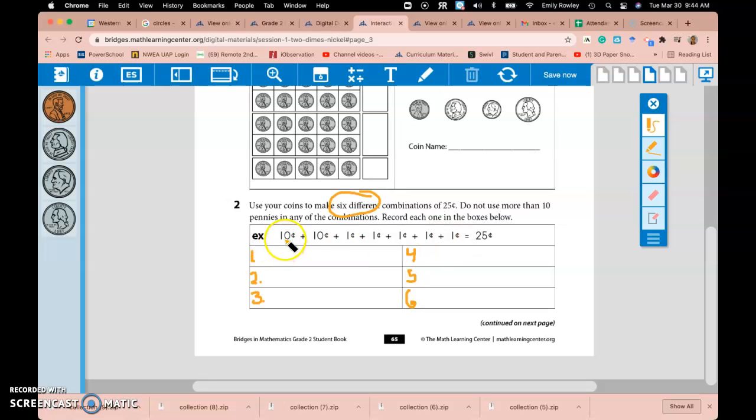They've given you an example of what a combination looks like. If you have 1 dime and 1 dime and 1 penny, 1 penny, 1 penny, 1 penny, 1 penny, all together, that is the same as 25 cents. Now it's your turn. Use your coins and make different arrangements of 25 cents and then write your equations down below. Go ahead and pause the video while you work on this, and when you're ready to move on to question 3, unpause or hit the space bar.